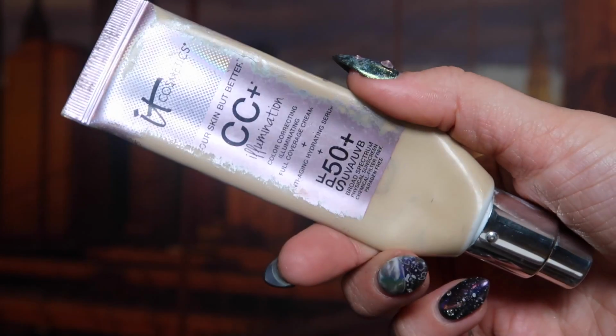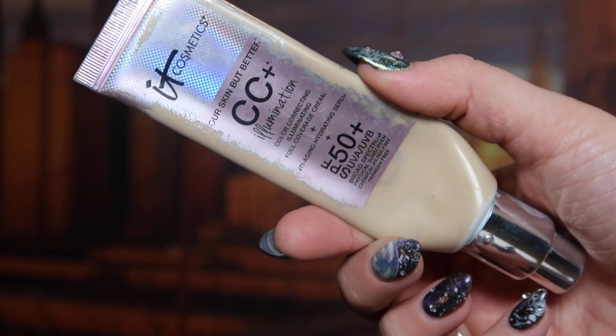It's definitely buildable coverage, which I love in a foundation, because some days you don't want to be so heavy on your face, and some days you just are running to the grocery store. For days I'm running to the grocery store, I use this, which is like totally done. This is a repurchase product, which is It Cosmetics CC Cream Illumination, which I like because my skin looks a little dry sometimes. It looks like it's lacking moisture. And this one, I'm in the shade Gobi.